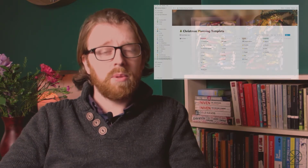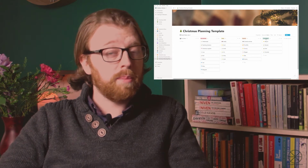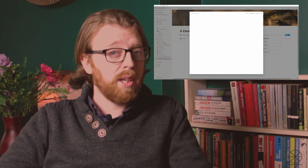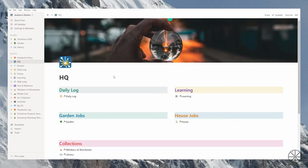It can get a bit muddled though, so to help keep us organised, we've turned to Notion. I've set up a board and shared it with my wife. The board helps us keep track of who we bought presents for and who's still outstanding, plus lots more. Let me show you how it works.